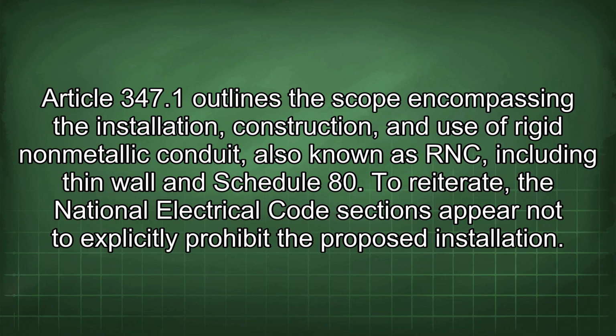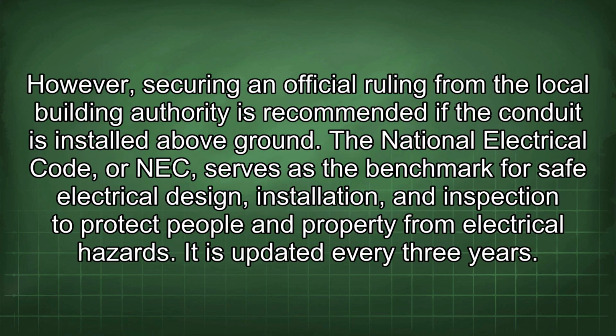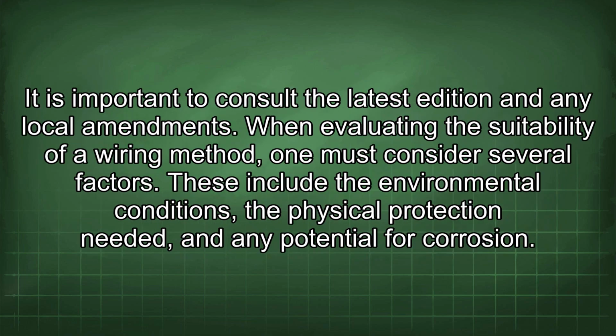To reiterate, the National Electrical Code sections appear not to explicitly prohibit the proposed installation. However, securing an official ruling from the local building authority is recommended if the conduit is installed above ground. The National Electrical Code, or NEC, serves as the benchmark for safe electrical design, installation, and inspection to protect people and property from electrical hazards. It is updated every 3 years. It is important to consult the latest edition and any local amendments.